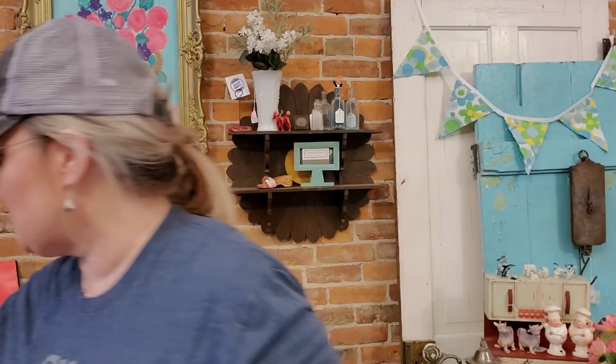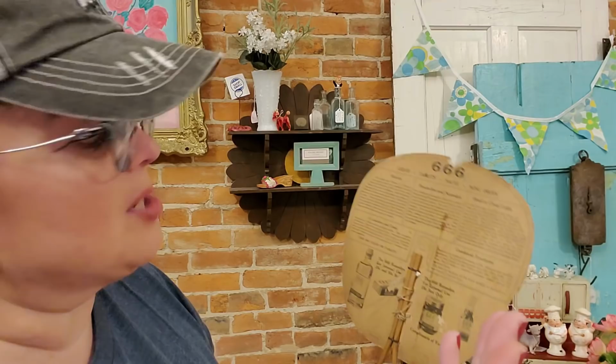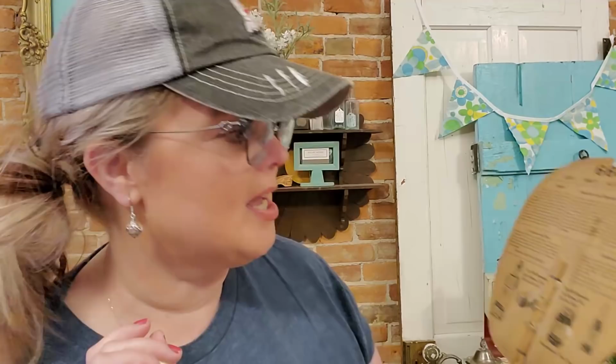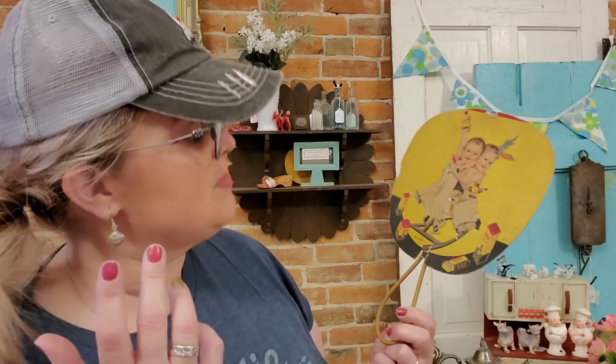I do want to show you one thing that will be available as well, is this little baby fan. That's not a flag, Misty. It's a fan. The little baby fan. Look, they're holding up a bottle of 666. They are the 666 twins. So these happy children are the 666 twins. And this was a medicine of some sort for malaria, headaches, and neuralgia, head or chest colds, a laxative and tonic, and combined treatment. So you could buy 666, and these babies were the 666 babies.